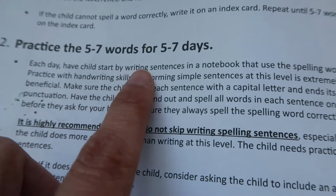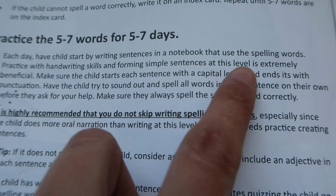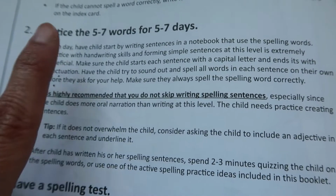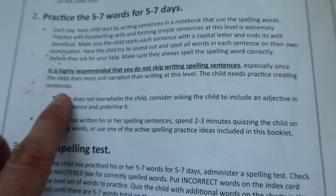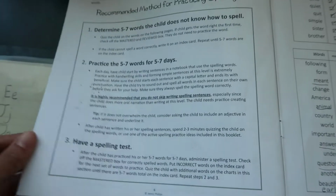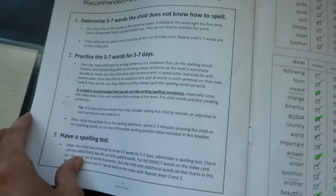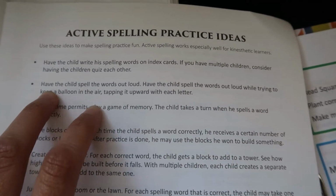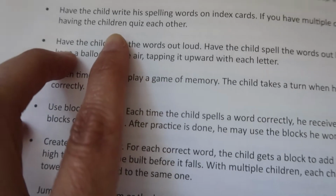So you start the child writing sentences in a notebook using the spelling word. That's the first thing he's going to do today after we select our words. And then during the week, there are different activities in here that you can do for your spelling words. Here are some active spelling practice ideas.